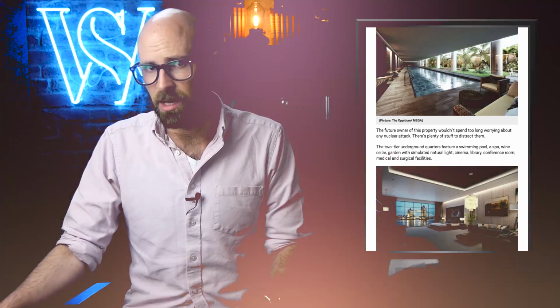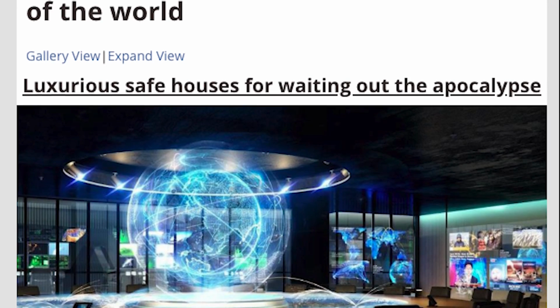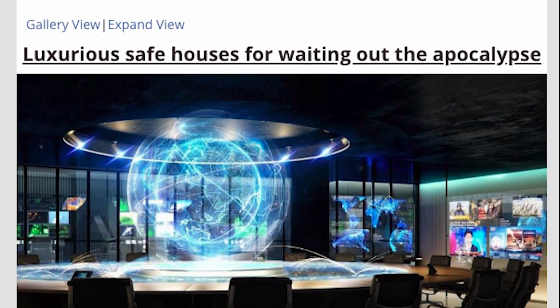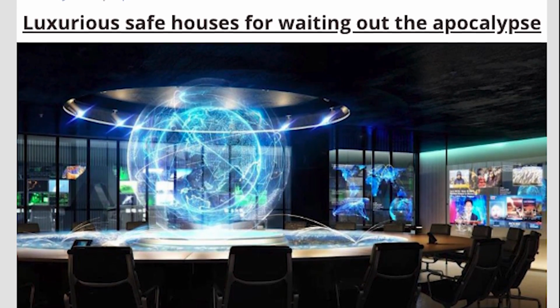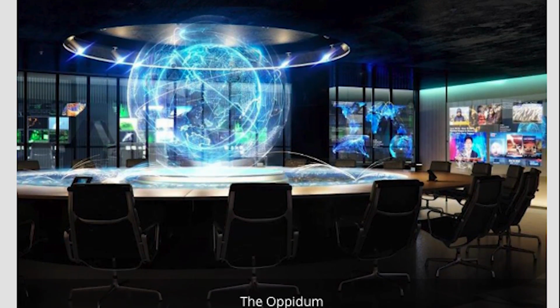The Oppidum isn't shy about using all that space for sheer extravagancy either. Apart from the expectedly fancy living quarters, the complex features amenities such as a spa, wine cellar, and even a nice garden with simulated natural light. Oh, and to protect the luxury compound from attacks by mutants of the radioactive post-apocalyptic wasteland, the Oppidum also features state-of-the-art defense systems ranging from high walls and sensors to automated defense technology, whatever that might mean.